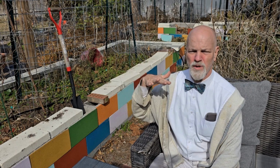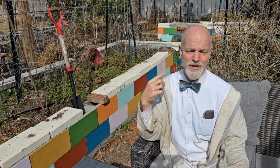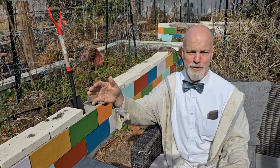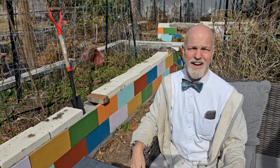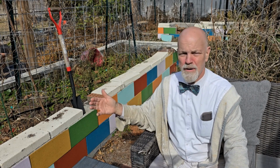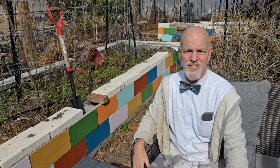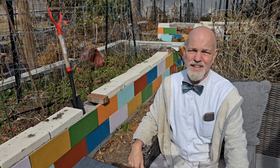The soil is one of the foundational things. 130 Christmas trees. You know where I got them? I got them driving around our neighborhood here and a couple other neighborhoods around. 180 contractor bags of leaves. I got that from one location about 5 blocks away. All of them from one location. The compost that I put on top of it. All these things are things that I didn't spend any money paying anybody to do this.